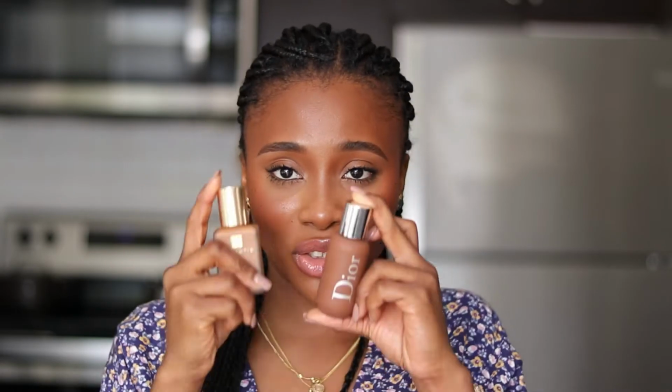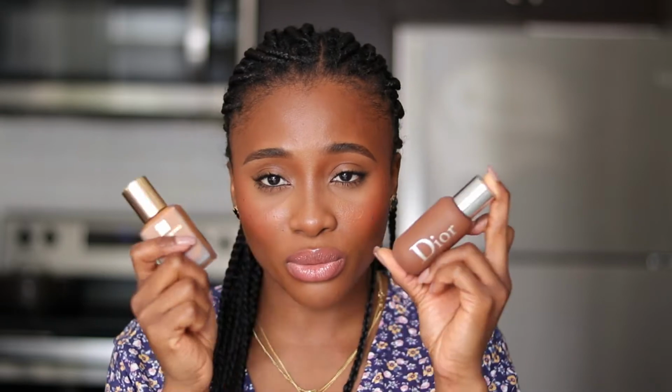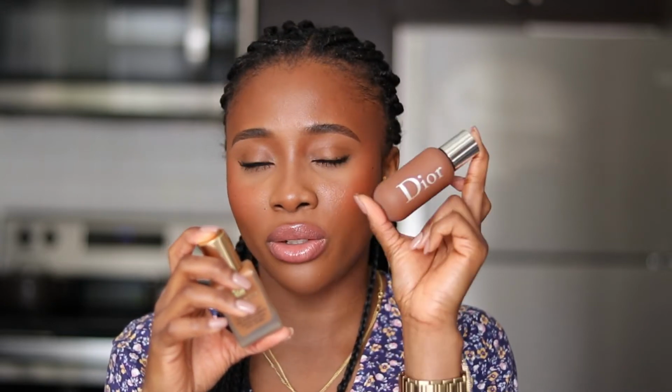This foundation is, I don't have a word. It's just based on that factor, longevity, something that would not shine out as quickly as this and that. Yes, this. But if you're somebody who also wants it lightweight, like you don't like how thick or how full coverage this is, and you want something a little more lightweight, something a little more sheer, then the Backstage by Dior should be your pick in terms of that factor. You get what I mean?